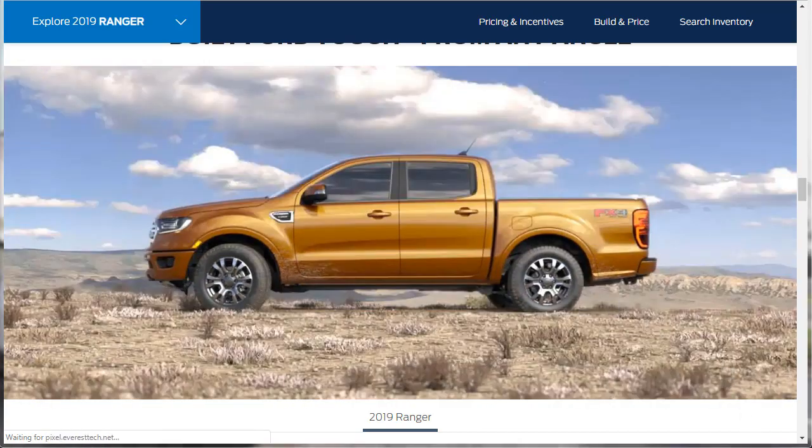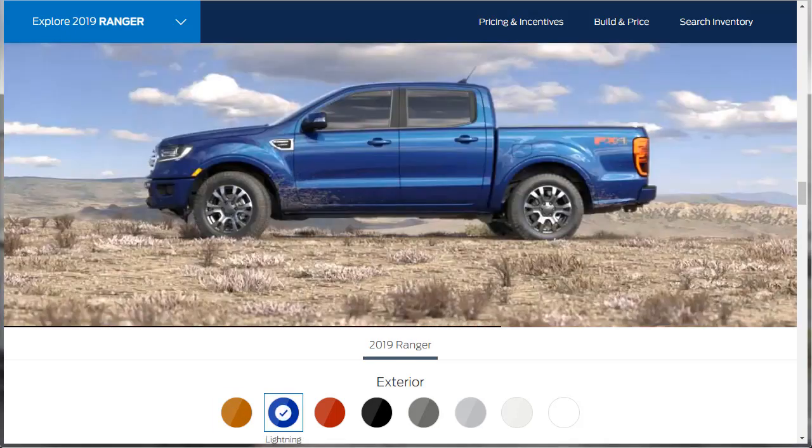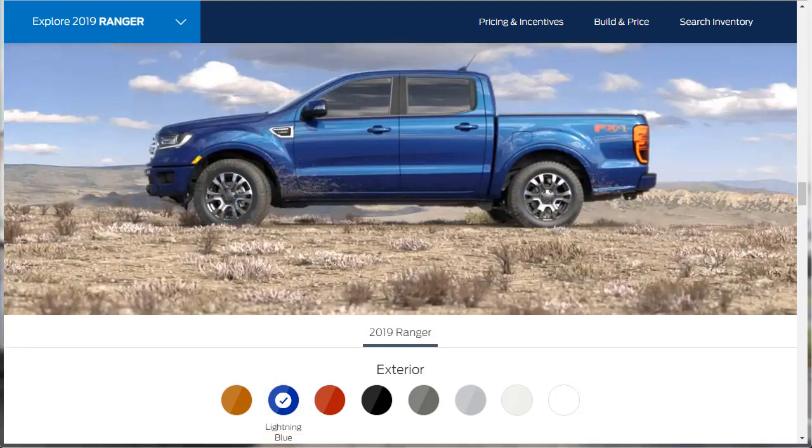Let's do that. This color that we're looking at currently is known as Sabre. I don't know how I feel about that, but that color is called Sabre. This color here, this blue, they call Lightning. I don't know why they don't just put the word blue in there, but it's called Lightning. I guess I just needed to move the screen down a little bit. It is called Lightning Blue.